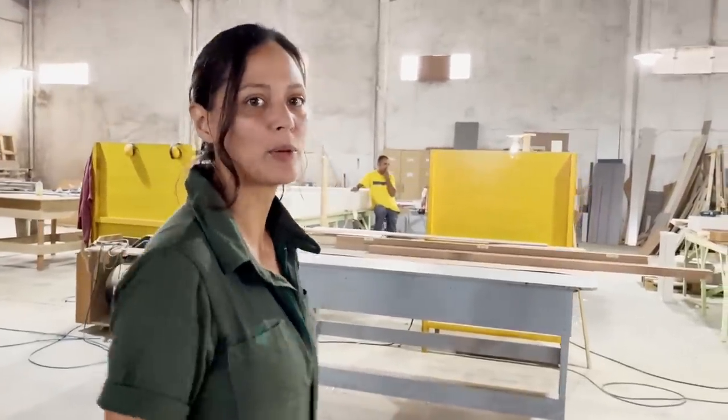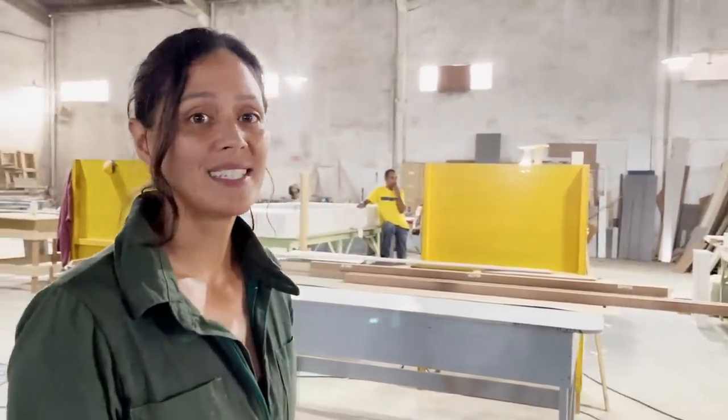Everything that's laminated, sometimes by hand even. It's really an incredible place. Very clean environment, and I'm really looking forward to working with them.